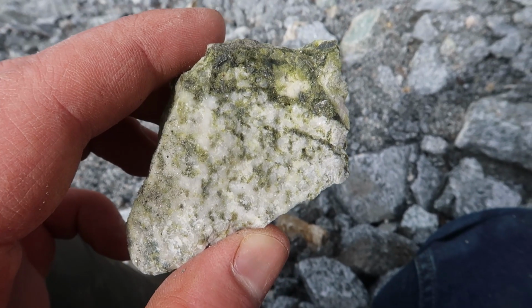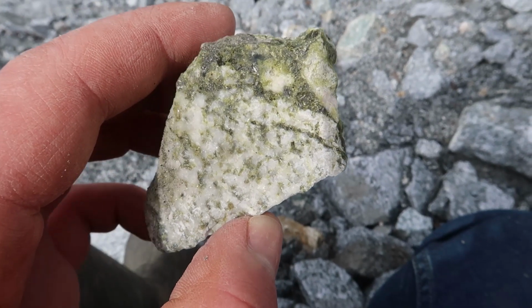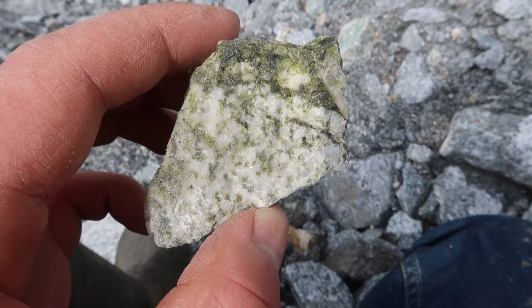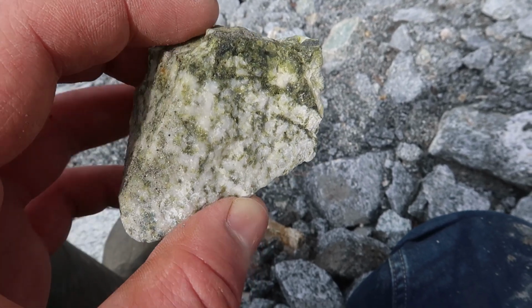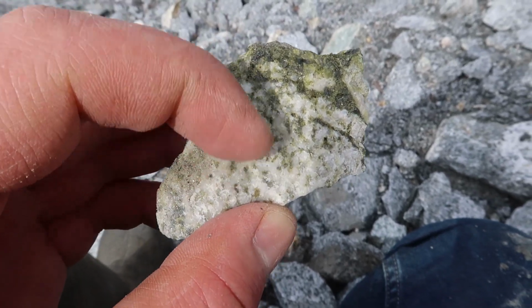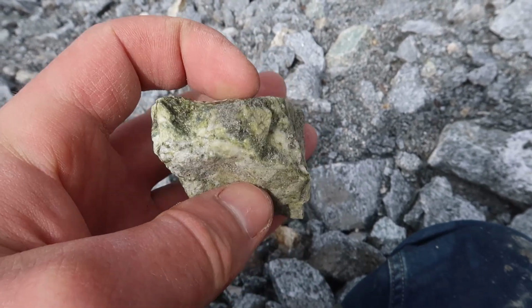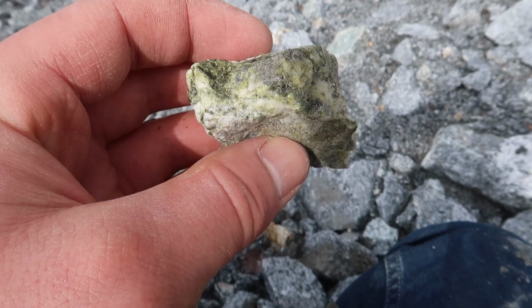I thought this piece was kind of interesting. It's got little blades of epidote going through there. They're not really well-formed crystals, but still pretty cool how they're going through the granite there. And there's little ones all through here and stuff. Might be pretty cool once it's cleaned up.